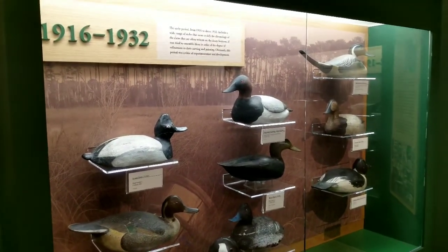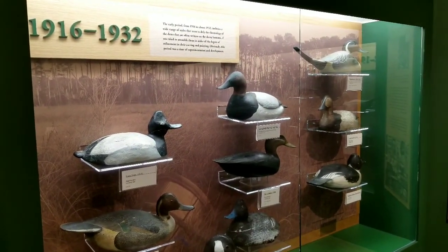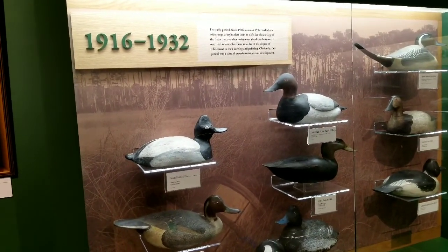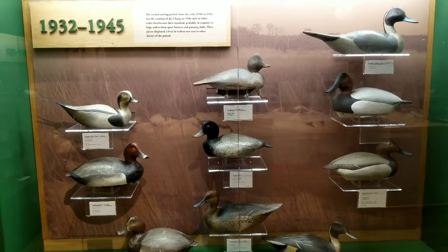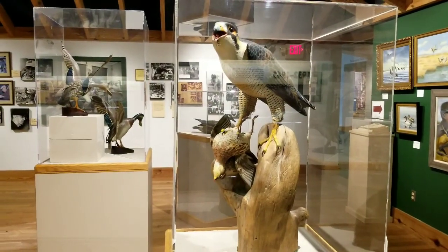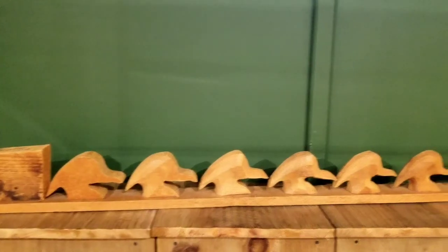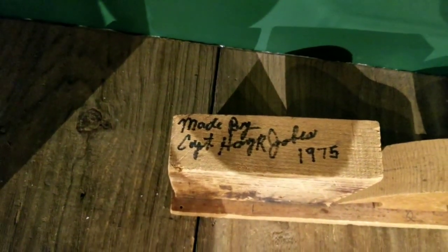So basically what you're going to see here is wooden ducks carved by Lemuel T. and Stephen Ward, the Ward brothers. So these are from 1916 to 1932. As you can see, 1932 to 1945. And 1945 to 1950. This here was made in 1975. As you can see from start, these are duck's heads to finish. See, I wasn't lying.